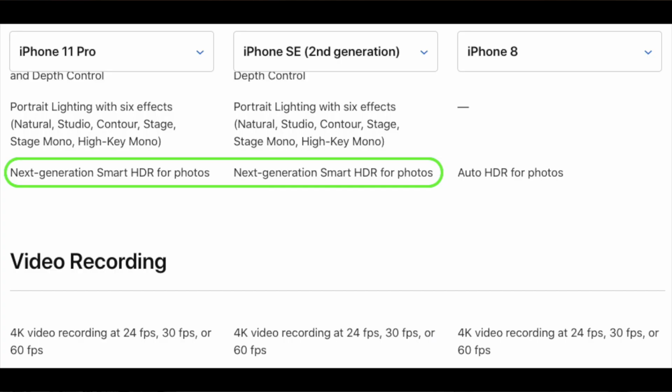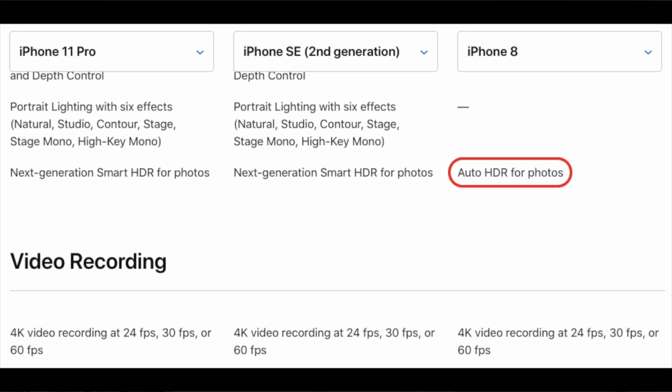And as you can see, in well-lit conditions, they look almost the same, but the 8 seems to have trouble with the exposure. That's probably because of the second generation Smart HDR, a feature only previously found in the iPhone 11s, while the 8 only has Auto HDR. I don't have an XR or 11 to compare with them, but many people say the quality of the SE is somewhere between the XR and the 11.